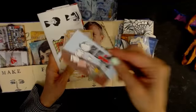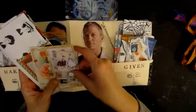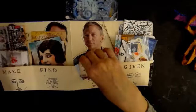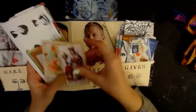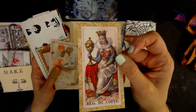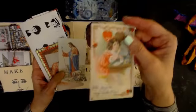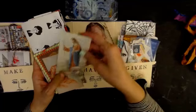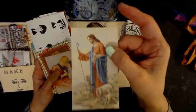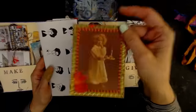Okay, so again, this was just one of the little cards from the Flow. And I had a couple of those left over from the little book project. And this is from a K & Company Faux Ephemera pack. This was a vintage Valentine. Somebody sent me this little card, the little shepherd, Jesus shepherd card. Here's a little vintage, they're just little vintage cards that I had.